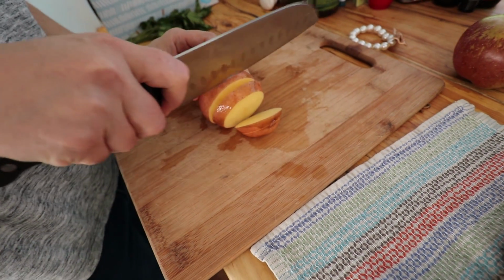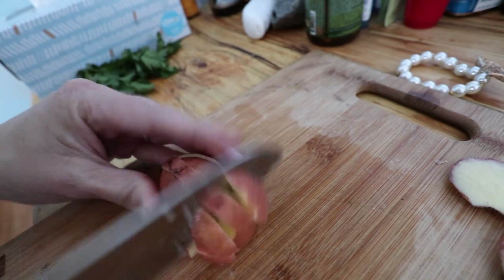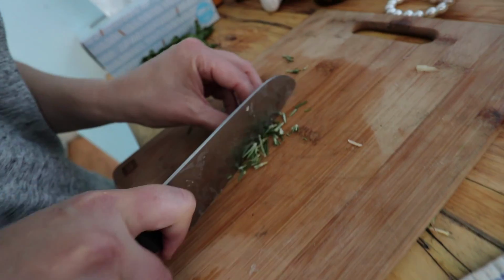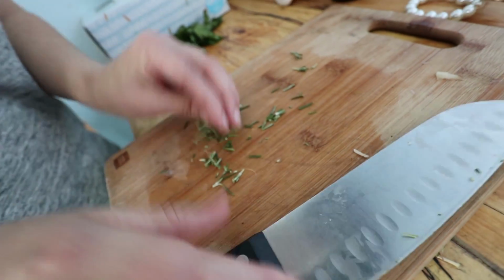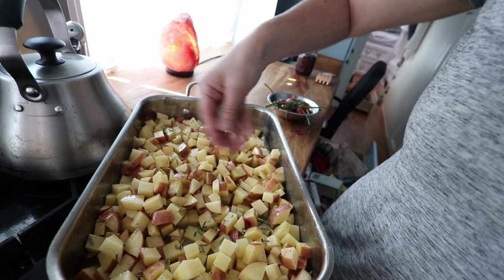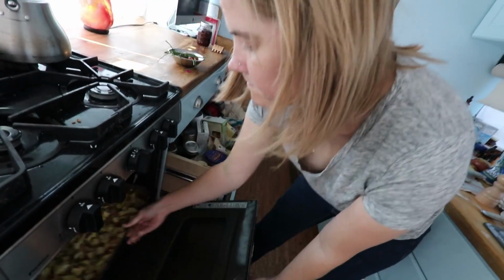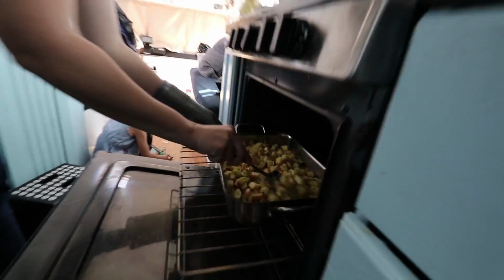Hear that? Sure moist. Salt and pepper. Put on top. Put it in the oven. How long? I'll check it in like 30 or 40 minutes and we'll go from there. So 30 minutes, 350. Yep.